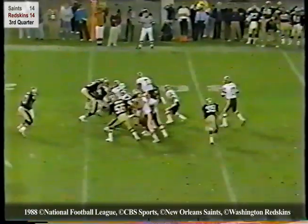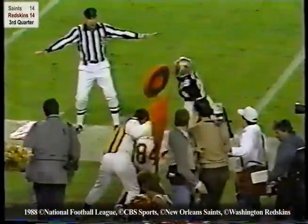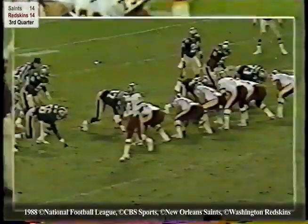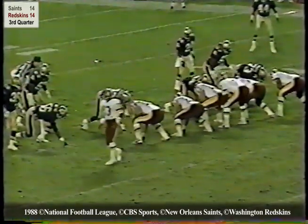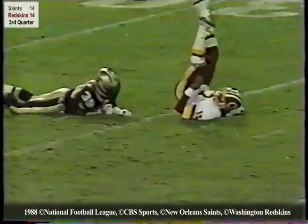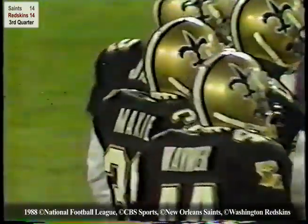That's Ricky Sanders on the move. Here's the blitz. Williams gets rid of it, and the pass is almost caught by Clark. Williams just barely got rid of it, under pressure from Brett Maxey. Rarely do you see the Saints do this. They don't blitz very much. Well, I think they figure right here, from the bottom of the screen, 39, Maxie, that they have to knock them out of field goal position.